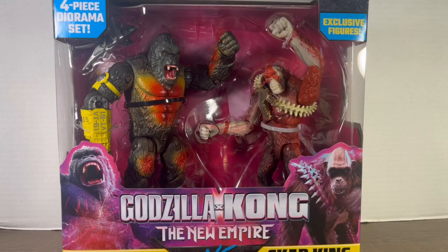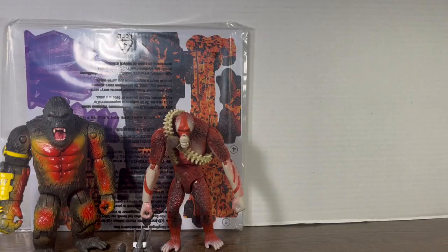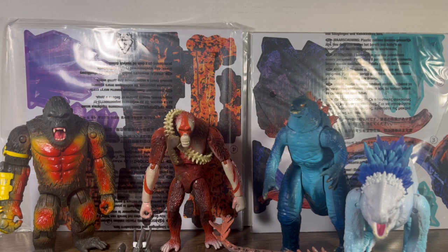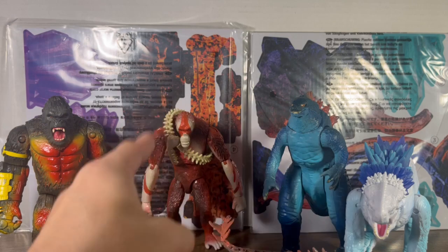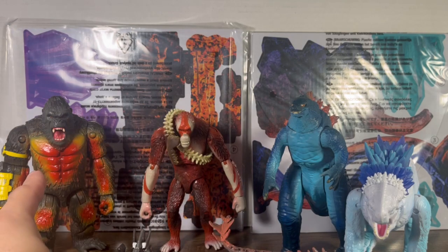Switching back to the Kong versus Scar King box, let's open these guys up. I might actually open them off camera; I'll decide while I'm opening them. If I do, I will get right back to you guys after we do. Alright, now we have Kong and Scar King out of their respective plastic prisons. Now let's bust out Godzilla and Shimo. Okay, after about five minutes, we now have all four of these guys out of their plastic prisons. We've got Godzilla and Shimo, Scar King, and Kong.